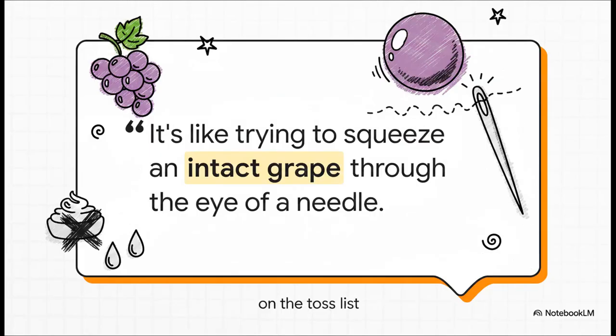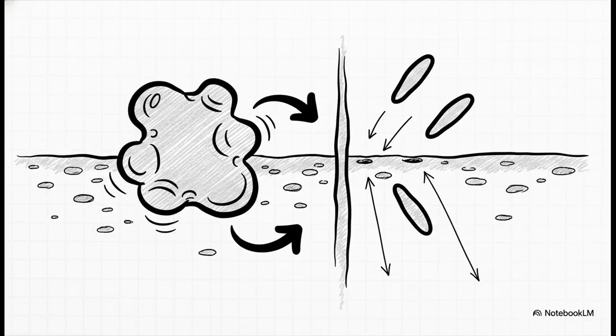And if you're wondering why collagen cream is on the toss list, this analogy from Dr. Galaria says it all perfectly. It's really just simple science. The collagen molecule is just way too big to get through the surface of your skin. It can't be absorbed. That's why peptides are a keeper. They're like tiny little messengers that can get through and tell your skin, hey, make some new collagen.